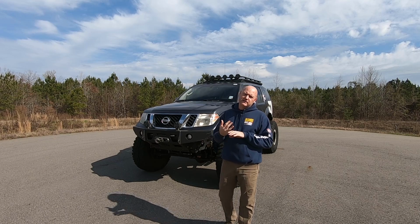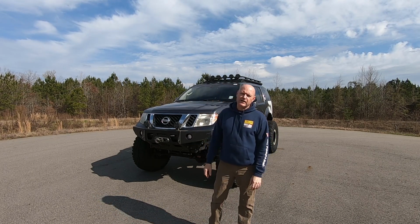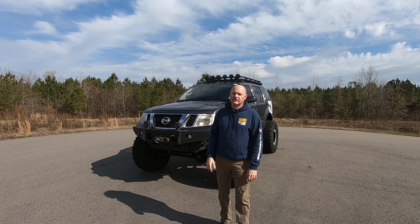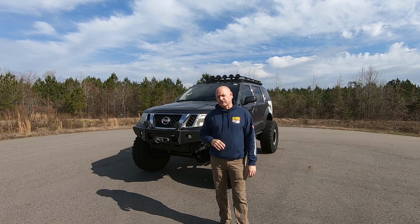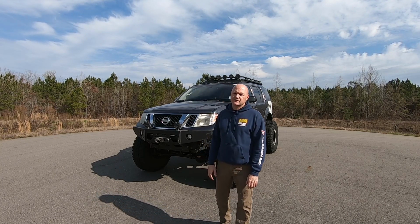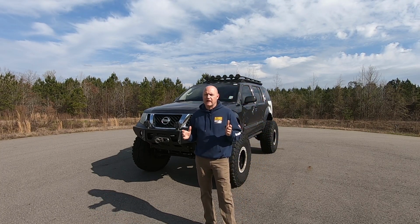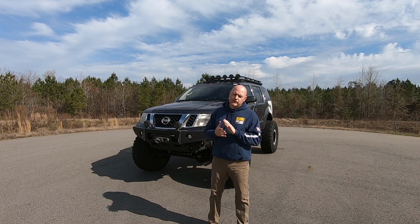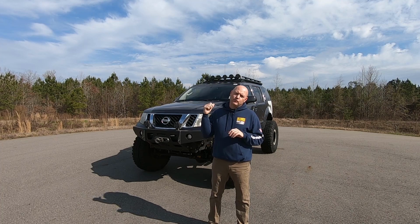Originally, I built it as a Midtravel IFS front. Took all the independent suspension out of the rear, went to a solid axle in the back. After that, stripped all the IFS out of the front. Had problems with the steering rack staying together with 37-inch tires. It's really the only issue I had with the IFS. But there's no upgrade for a steering rack on this truck. So that had to go.